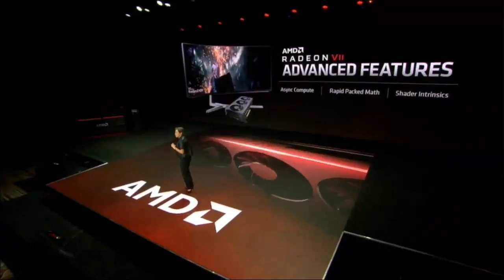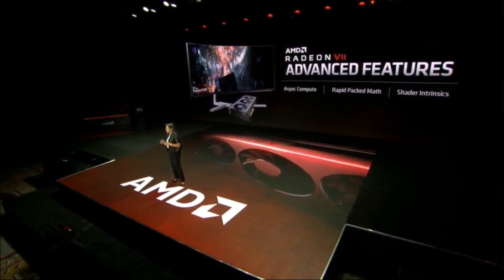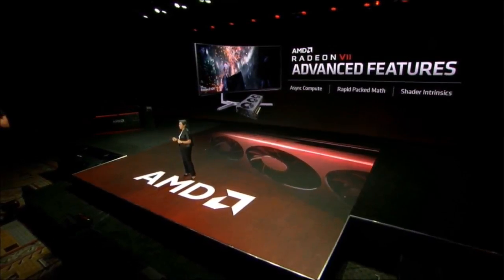And the thing about Radeon 7 is we also use some of our new Vega features, things like async compute, rapid packed math, shader intrinsics. These are all being used by game developers to create even better and more immersive gaming experiences.